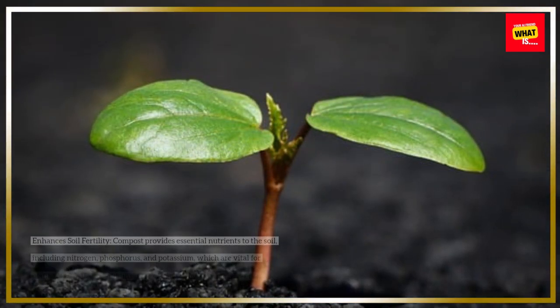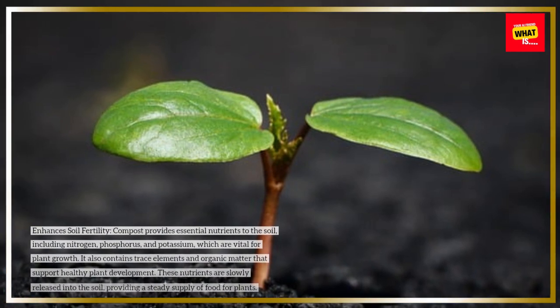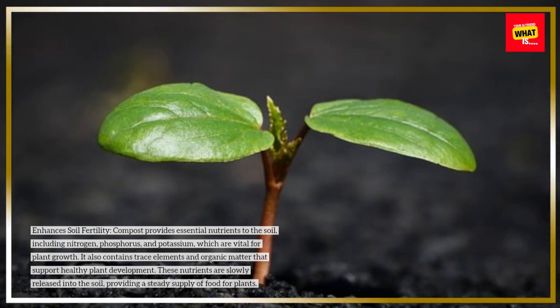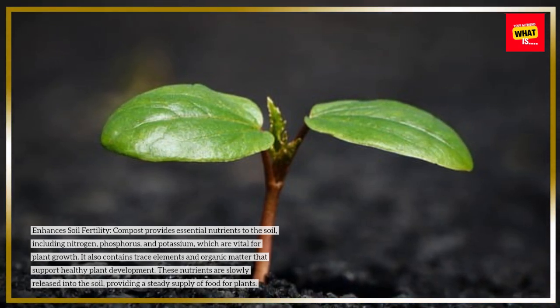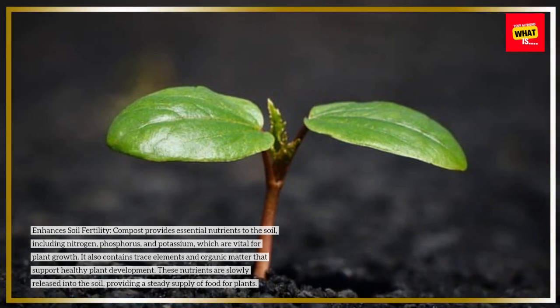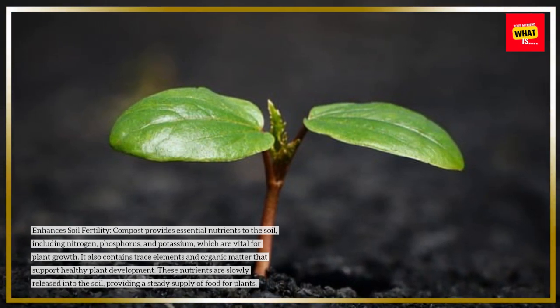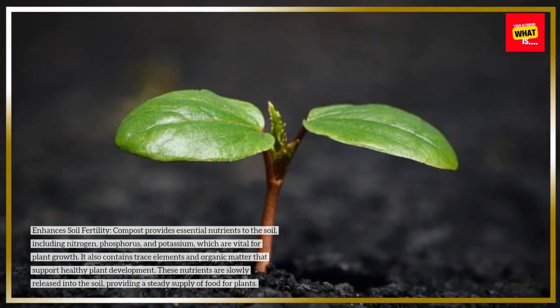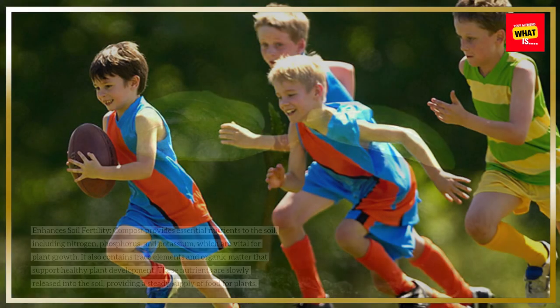Enhances soil fertility. Compost provides essential nutrients to the soil, including nitrogen, phosphorus, and potassium, which are vital for plant growth. It also contains trace elements and organic matter that support healthy plant development. These nutrients are slowly released into the soil, providing a steady supply of food for plants.